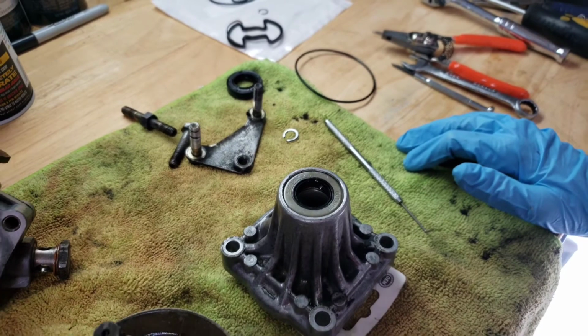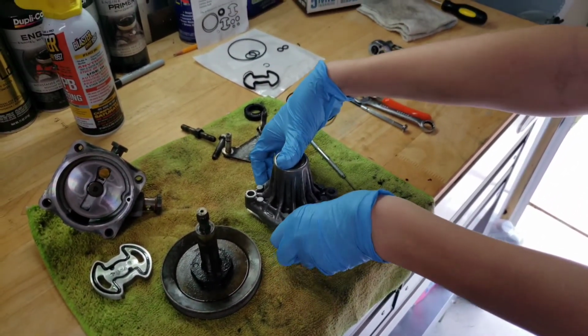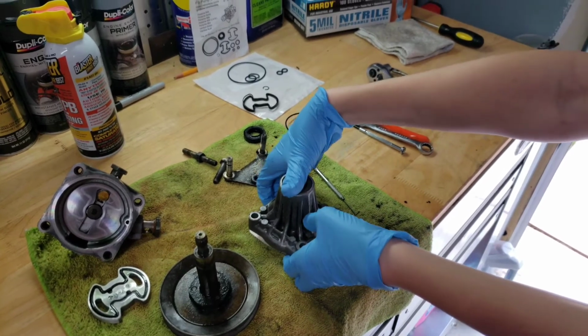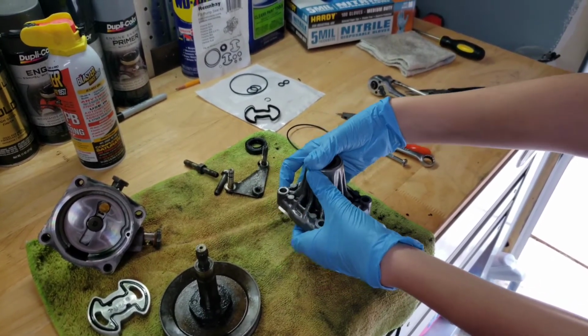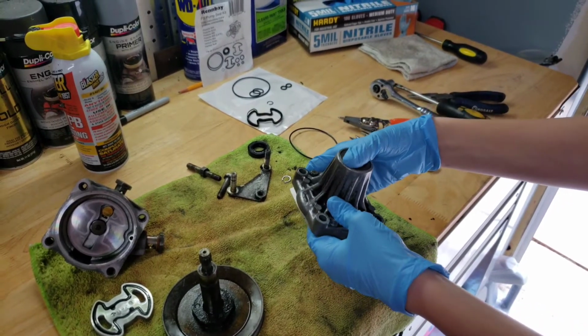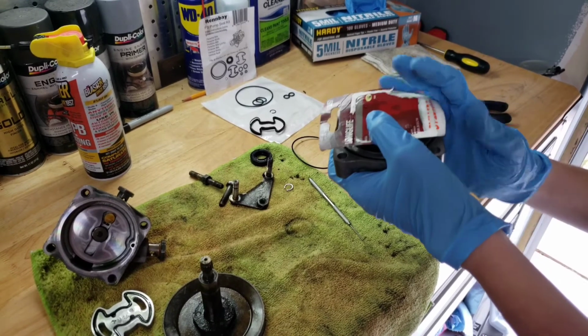So next thing you're going to want to very carefully put this together. And this is the part that I'm scared about. Okay, so make sure to be very, very careful while putting this on. You got to Indiana Jones it. Put it like this. Okay.